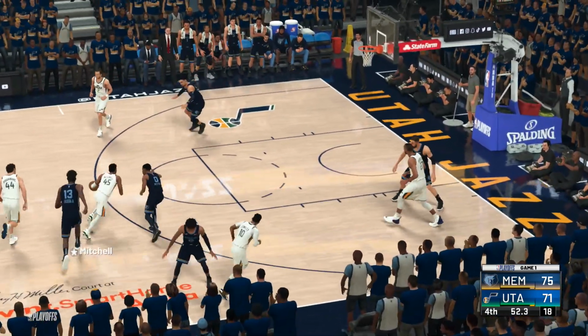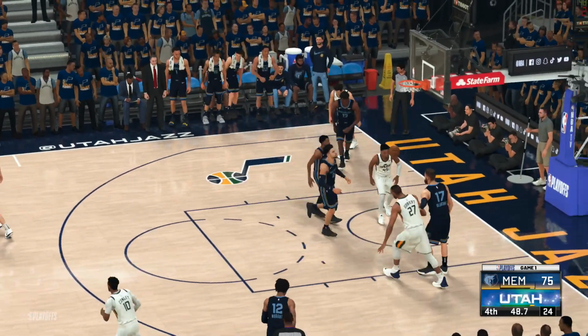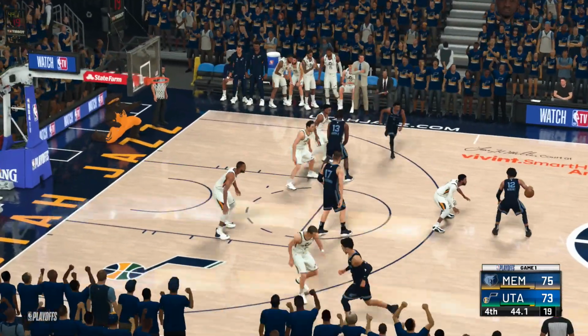Mitchell unloads from 9. It counts, and he has brought them to within 2 points. The youngster is not going to buckle or fold. Donovan Mitchell is not afraid of the moment.